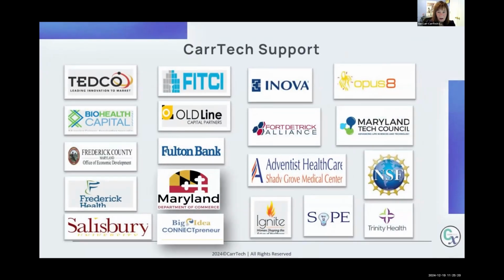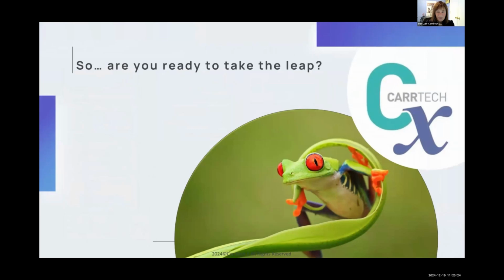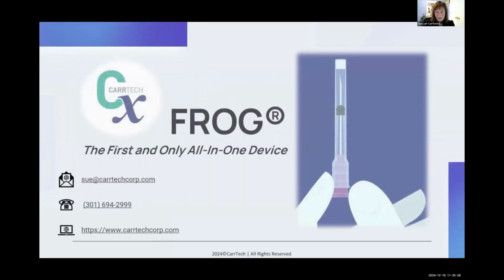And we want to thank all of our supporters, especially today, the CONNECTpreneur opportunity. So are you ready to take the leap? Our mission is to ensure that no glass shards enter the bloodstream and provide safety for all. Join CarrTech in bringing Frog to the marketplace. Thank you very much.